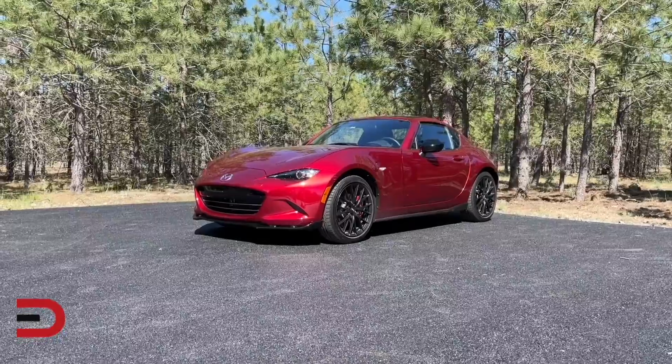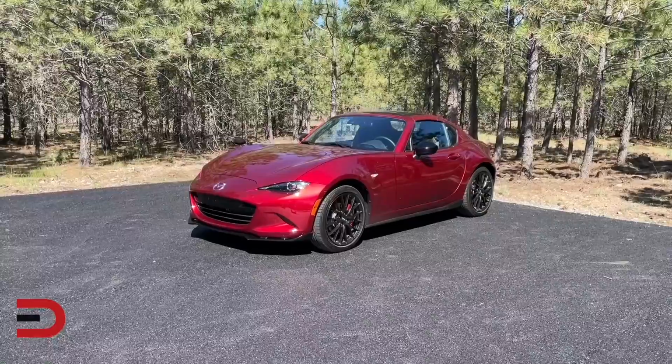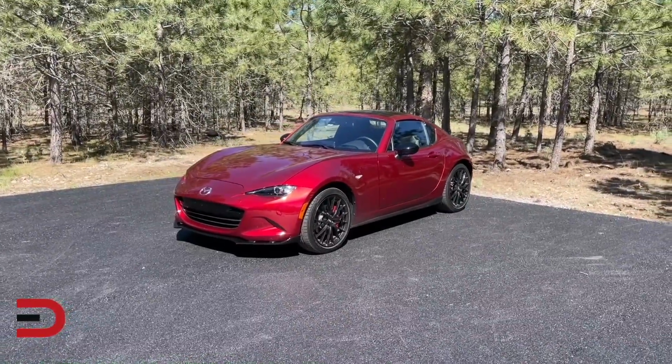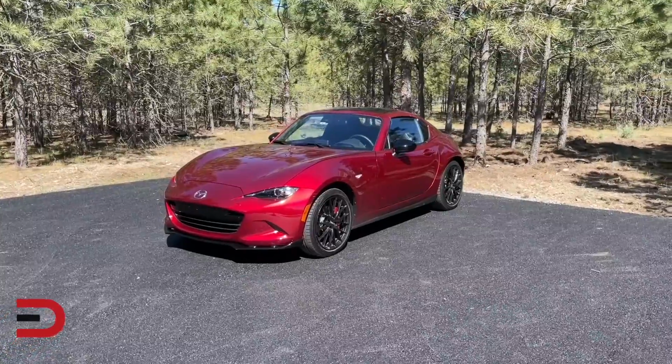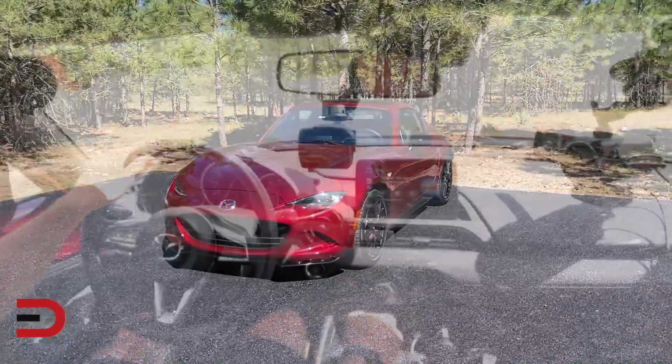Let's get started. A Mazda MX-5 Miata will depreciate in value by almost $12,000 after 5 years. Depreciation is difficult to avoid, but it can be managed. Depreciation is the difference between the original sale price and what the vehicle will be worth in the future.